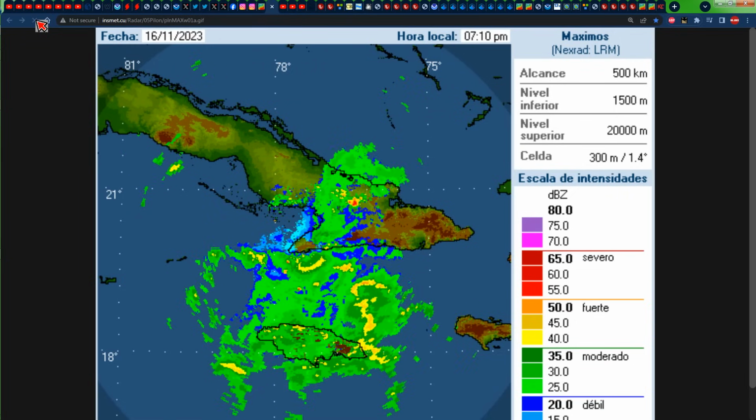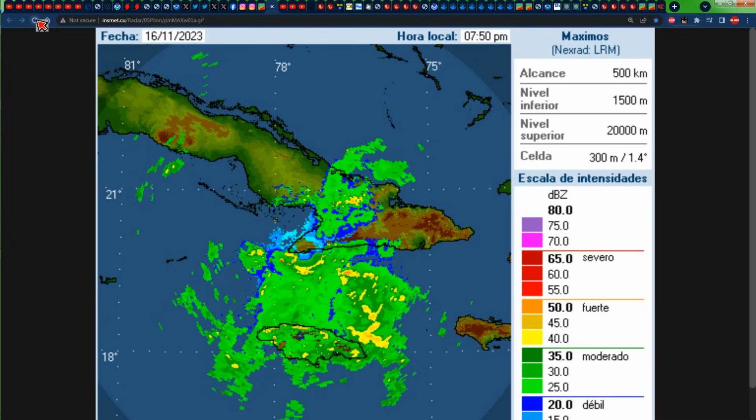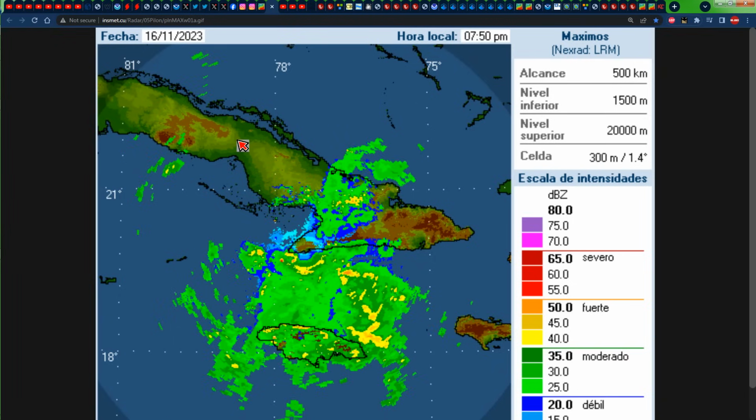We know we can have cloud cover over an area and not necessarily rainfall, but the Cuban Doppler radar images are here to save the day, because we know the Jamaican Doppler radar has been down for quite some time. Hopefully they get it sorted out as quickly as possible.